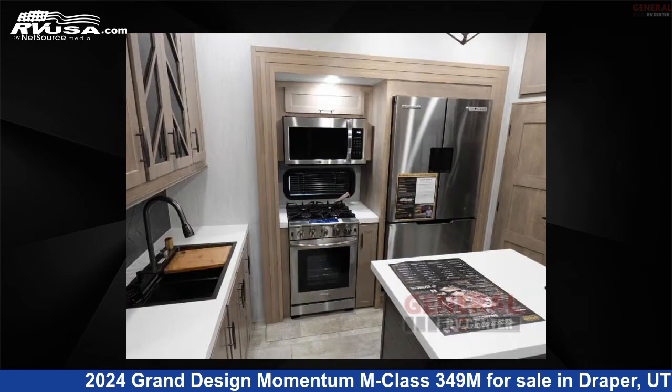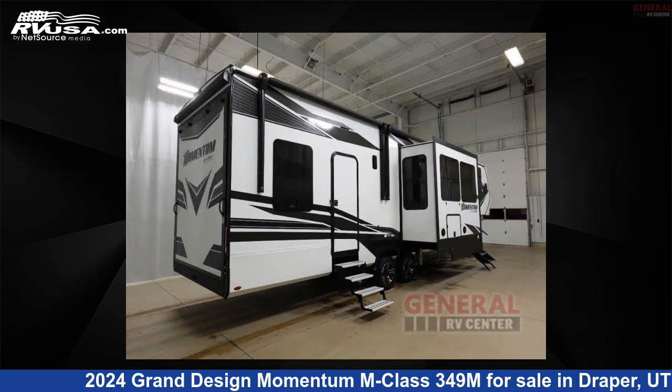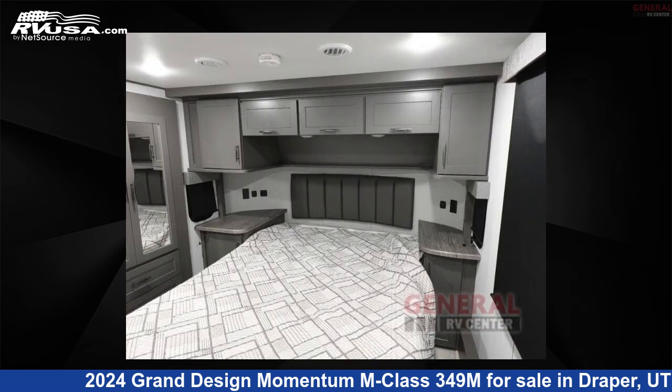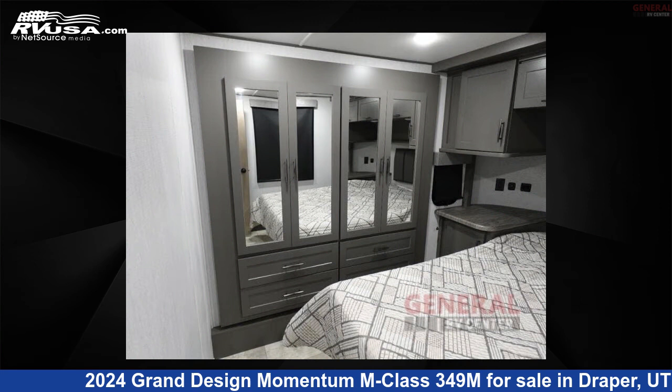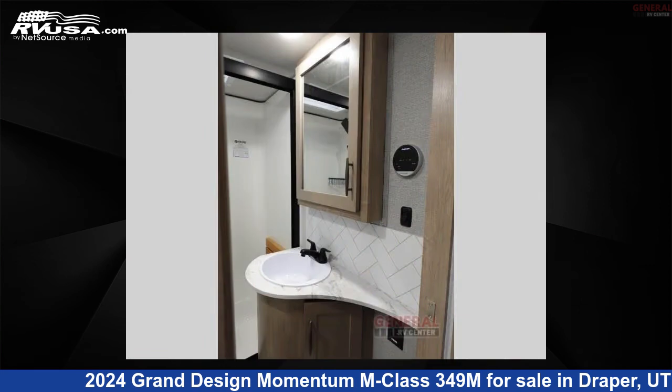This new Grand Design is 38 feet 0 inches in length and features sleeps 8, slide-out, and 140 gallons fresh water capacity. The floor plan layout of this toy hauler features front bedroom, kitchen island, loft, 2 entry, exit doors.